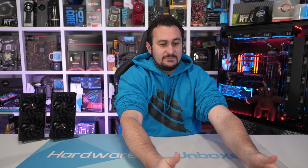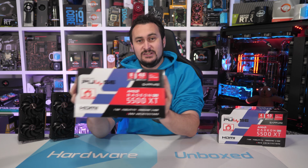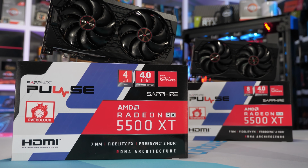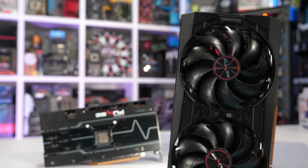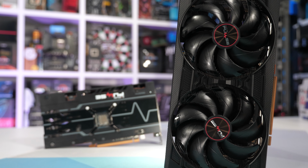Okay, so on hand for testing, we have the Sapphire Pulse RX 5500 XT 4G, which comes in this cute little box. And then for comparison, we have the Sapphire Pulse RX 5500 XT 8G, which comes in this equally cute box. The great thing about using these cards for this 4GB versus 8GB test is that with the exception of the memory capacity, they're identical, physically and in terms of specifications. So there are no other factors such as the cooler quality or operating clock speeds that can influence the results.